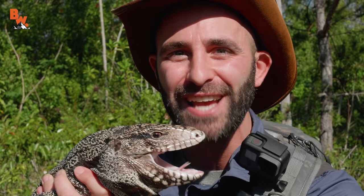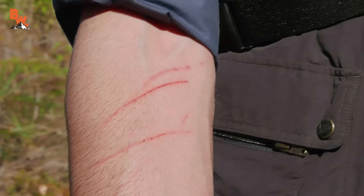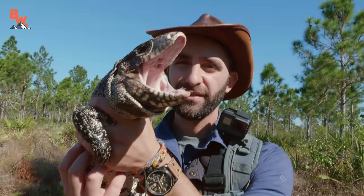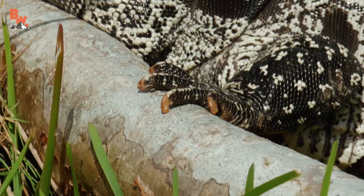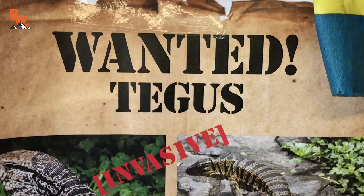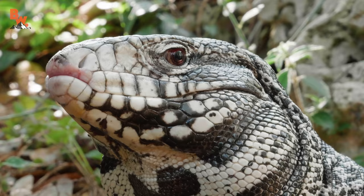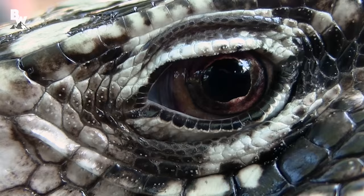Wow, he really scratched up my arm. No one knows the exact origin of the tegu invasion. The only thing we know for sure is that the black and white tegu competes with and consumes Florida's native wildlife. The threat is real, and many experts feel as if the problem is getting out of control. If you live in Florida and see one of these lizards in the wild, contact your local Fish and Wildlife Division to report the sighting. These lizards are beautiful animals. However, they simply do not belong in this ecosystem.